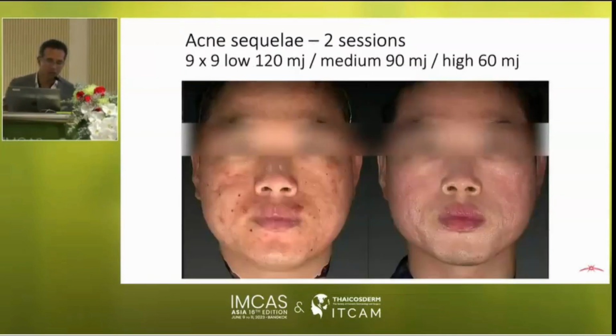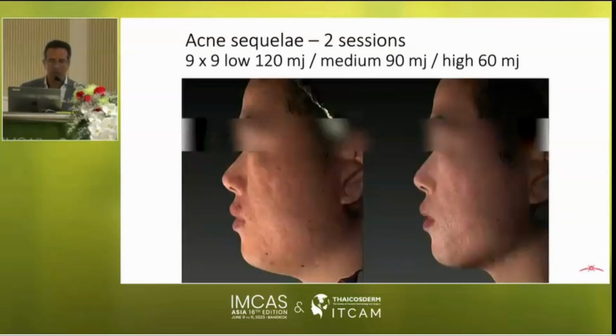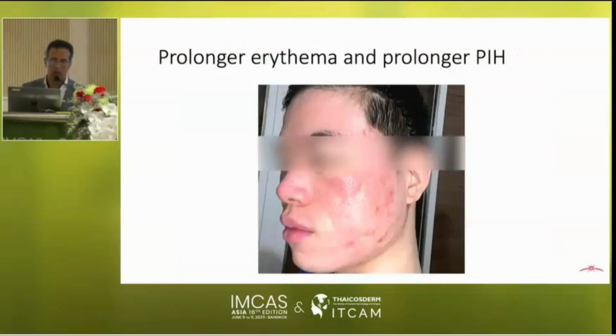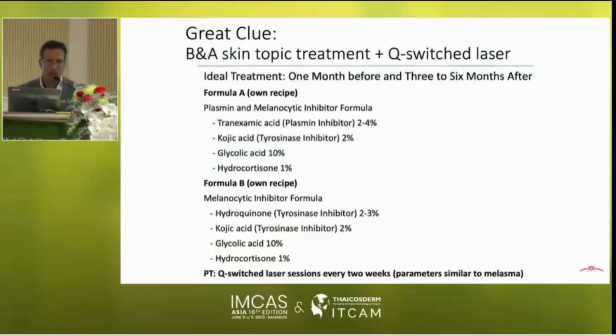Another difficult patient from Asia, and this is the way I obtain this result only by CO2. I don't perform subcision, I don't perform filler, I only use CO2 in 2 sessions with these high parameters. And of course, as I mentioned, prolonged PIH and prolonged erythema. In all the patients with Fitzpatrick type 4, I try to use this formula 1 month before and 3 months after the treatment to reduce the time of the PIH.